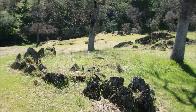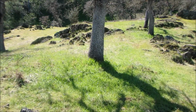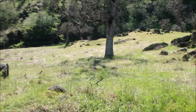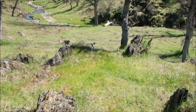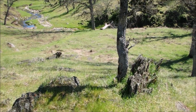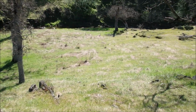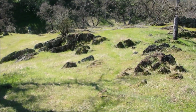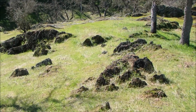All right, according to my GPS coordinates that I derived from that map, we're getting very close to where the village would have been. I see an area right over here that looks pretty good in terms of it being nice and close to the creek, nice and flat, level ground there. And over here, we've got some outcropping of rock. This is where the bedrock mortars might be.